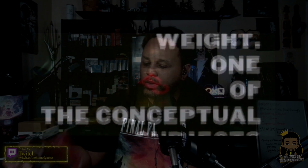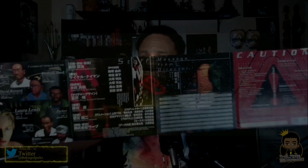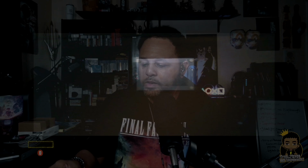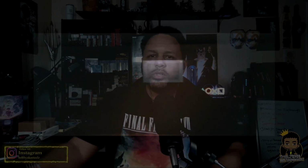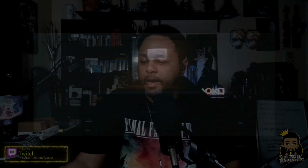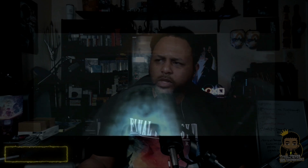It also came with the insert papers right here, as you guys can see. And this is kind of how the Japanese versions of the games were actually packaged. They weren't packaged in the traditional long cases that we got here in America. I don't have any right now. And I don't think Europe got them either. I think that was only in the U.S.